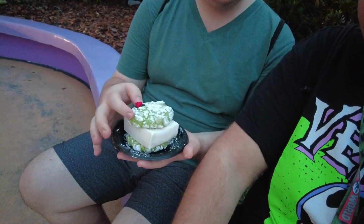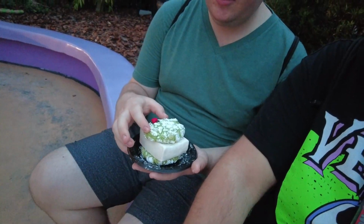Yeah, it does that. So it slid and I almost lost it. I don't know why I like this so much, because it's just a green sugar cookie with frosting. It's a very simple thing, but I got it last year on a whim and I loved it so much. I was very sad when I learned it was 100% seasonal.